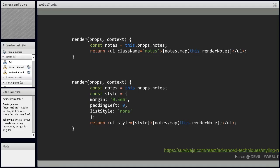You get small little inline styles. You're just writing CSS in JSON, and you're attaching those to the style object in your JSX. This is what you might do by default if you're starting off writing a small little React app that doesn't need a complicated style implementation.